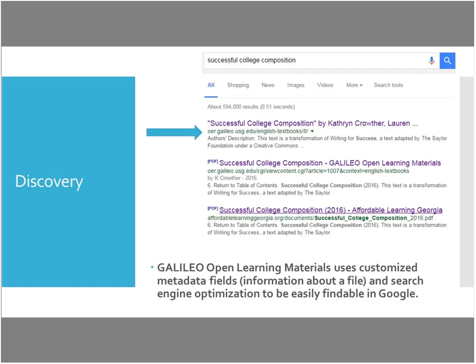There are 594,000 results that Google turned up, but the first one was our textbook in the repository. Then it was the PDF in the repository. Then it was the PDF on the ALG site. So this has even better priority on Google than our own site. And then past that point, there was the Merlot entry in it. So we are quite findable on Google whenever you add anything to the repository.